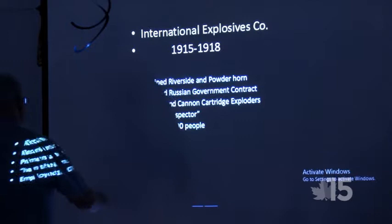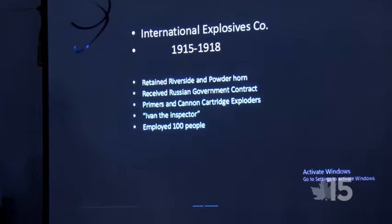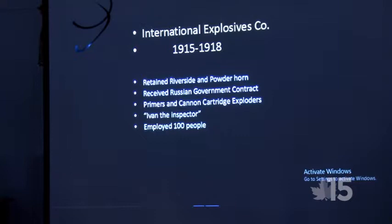Now with the Russian government contract, the Russian government sent over an inspector to make sure that everything was done right. And some of the old timers, when I was a kid, had stories about Ivan the Terrible. I don't know whether it was actually his name, but the way people described him was huge, with a big Stalinesque mustache and big Cossack boots, and he'd stride around the building, and everybody was afraid of him. These were some of the stories around when I was a kid. So I kind of had an image of this guy with a big Cossack hat. And so, Ivan the Inspector.